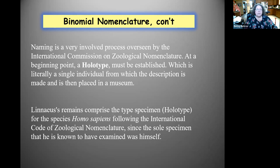They oversee the process through which species are assigned. And just a real quick one on here. Believe it or not, when you're describing a new species, you have exactly one individual. And in the past, it used to be a male. I have no idea why.